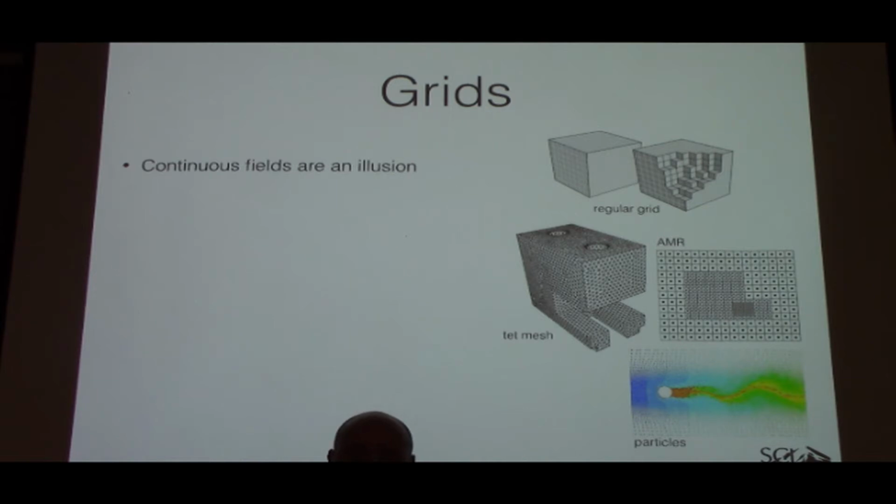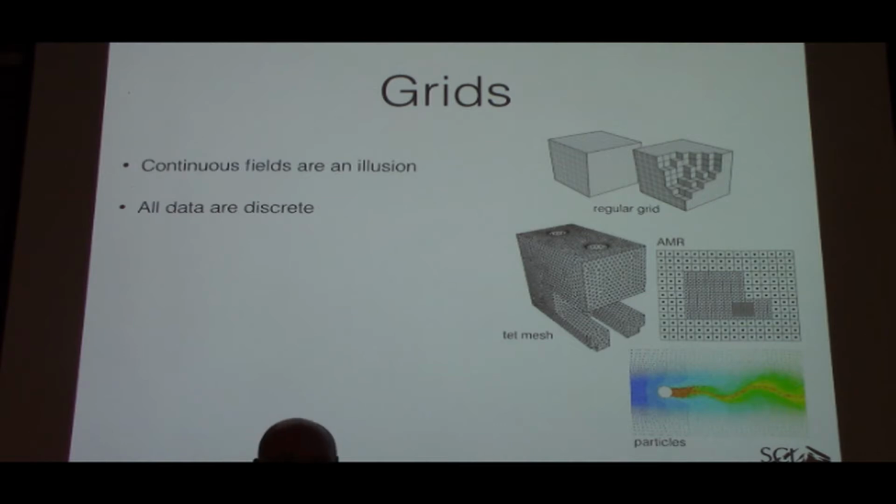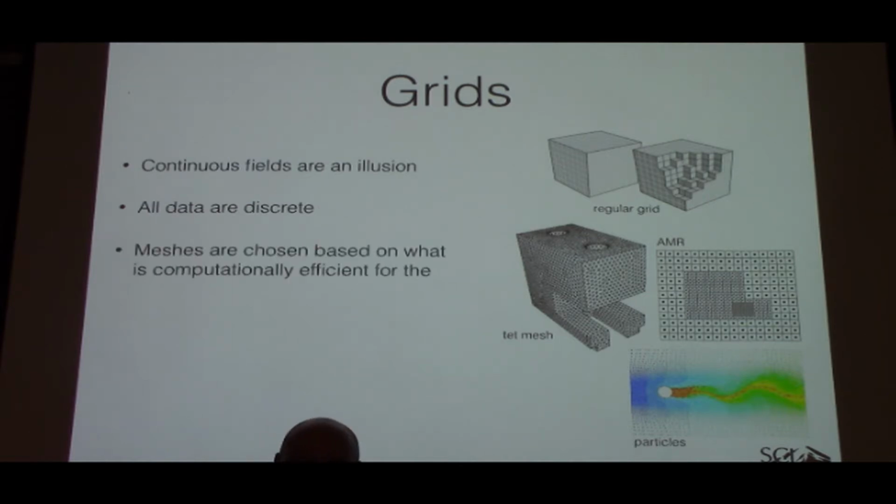And the reality is, when we talk about fields, it's more of a mathematical concept, more of an abstract concept, because the idea of continuity is really an illusion. All data are discrete. In fact, probably in the real world, all data are discrete. We're not quite sure how, but they are.